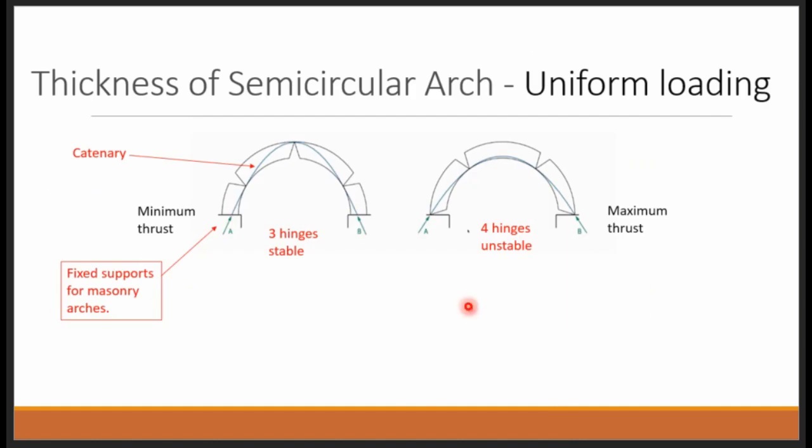Now, here's a semicircular arch with a uniform loading on it. So what do we see? We see an arch with a certain thickness, and superimposed on it is one of those parabolas, okay? And so on the parabola, wherever it touches the face of the arch, that creates a hinge. This is in compression, and the hinge is going into tension on the outside. The theory in arch is that it can't take tension. It only can take compression if it's unreinforced.